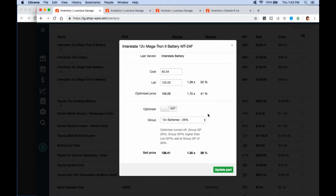Once you've got your parts assigned to the groups, you're good to go. So in this case, the thing is set to the 12-volt batteries group. I can see the other groups here in this drop-down menu. So if this was a tire, I could pick the tire group or whatever the case may be. And as usual, underneath it, it's giving me some hints about what's the pricing strategy here? Where is my sell price coming from? So in this case, it's telling me your optimizer is turned off. The GP that you set for your group is 24%. In this particular case of this part, the percentage markup for the group GP is higher than the list price. So it's going to sell at whatever's higher, which happens to be the group price. So that's 24%. We see the sell price here, and we see that the GP percentage of that sell price is 24%.